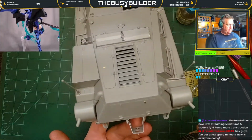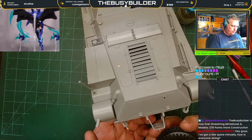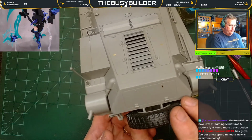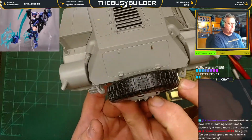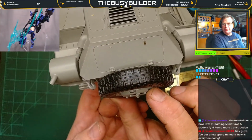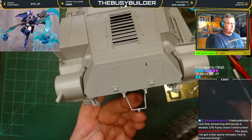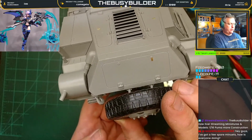That's where the spare tire mounts, right here. And you got to get this one kind of right because there's two big bolts on the face of the tire, or two big nuts I should say, and those will line up there and there.